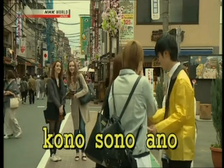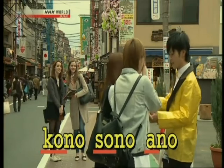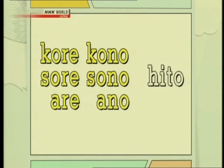In this conversation, ko, so, a were used as kono, sono, ano. Kono, sono, ano are used with nouns. In this case, the noun was hito. Hito means person. If you remember, no connects two words. Kono hito, sono hito, ano hito is another example of this. First, we learn kore, sore, are, which refer to an item and its position. Now, we learn kono, sono, ano, which modify a noun.